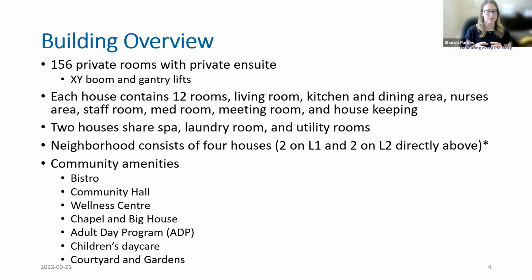Each household will have a staff room. It says med room, but it's really more like a cupboard, because again, we're trying to create something that's a home-like feel. There will be access for meeting rooms, and each 2 houses will share what we're calling a spa, moving away from the old concept of a tub room, which is what I hear of all the homes that I go to now. So having more of a spa facility, which will contain a shower and a tub and an overhead lift. There will be shared laundry rooms, and within our new model of care, we're trying to create an environment where if people want to be involved in doing their own laundry, they can.